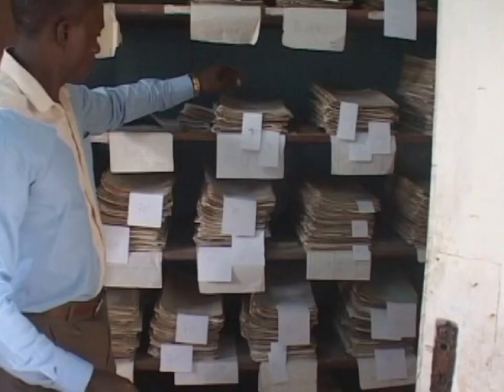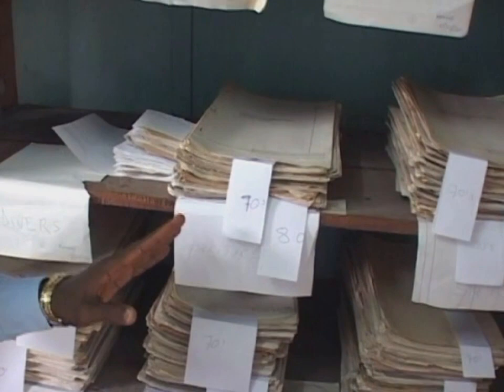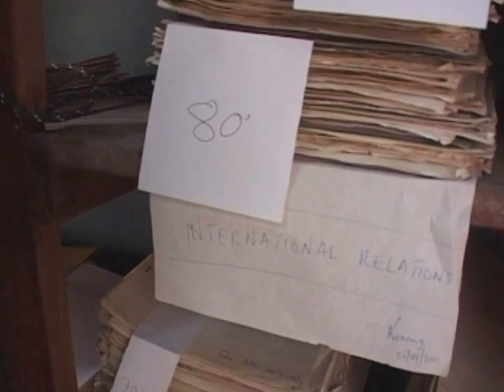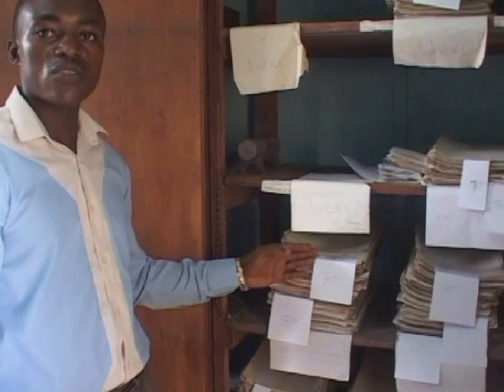And this is it. So these are the ground sheets that we have. They are differentiated. We have politics of the 70s, politics of the 80s. We have things like international relations of the 80s and international relations of the 70s. So in case you want to find out about international relations of the 1970s, and then the 80s, you can. And there are so many other things that we can find.